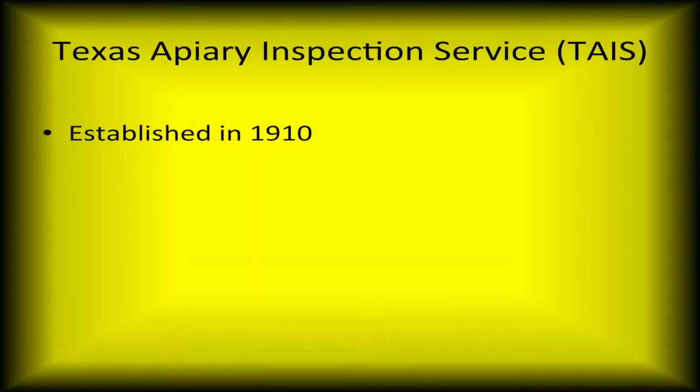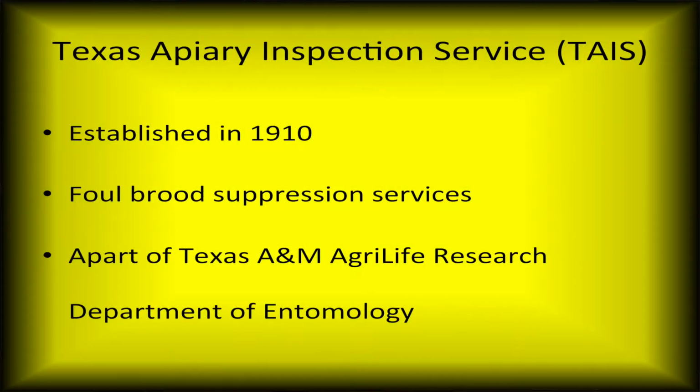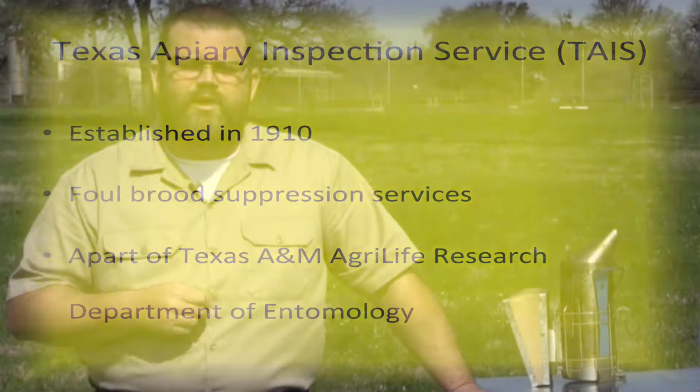The Texas Apiary Inspection Service was established in 1910 as a foul brood suppression service. American foul brood is still found throughout the honeybee industry right now. It's not as big as it used to be, but it's still an issue, so we still inspect for it. We're housed at Texas A&M under the AgriLife Research Department of Entomology. We operate under Chapter 131 of the Texas Agricultural Code.